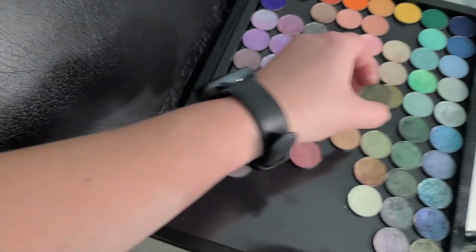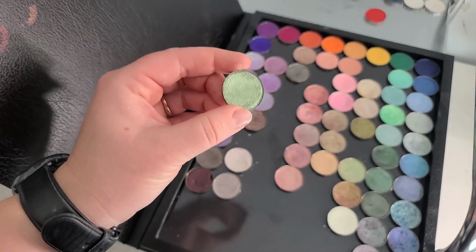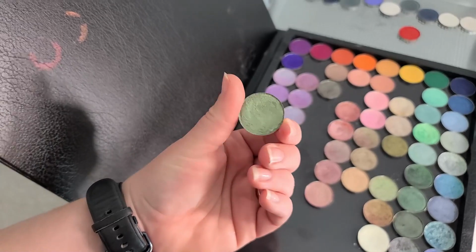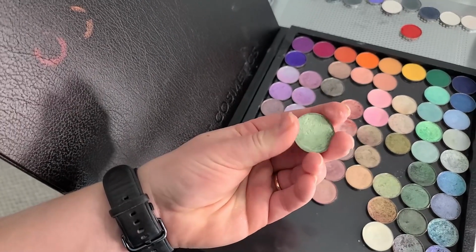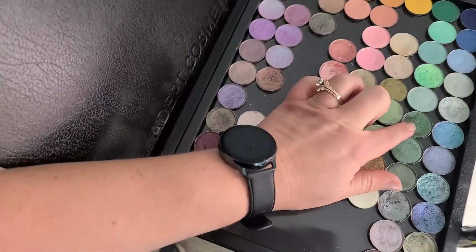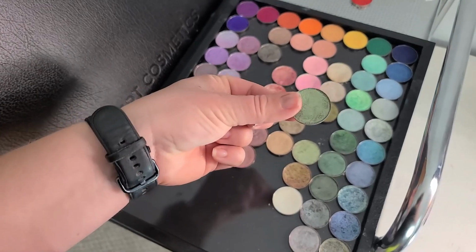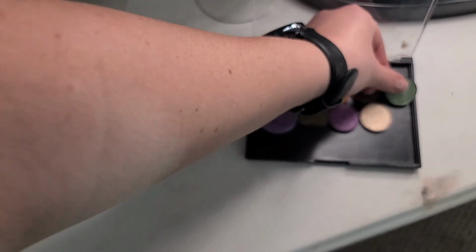Ooh. This one right here. Moolah. Oh, I think I used this in a Pat McGrath dupe, but I never actually filmed it. Yeah, I'm pretty sure I used it. Or no, actually I used this shade, so I think Moolah would work. Moolah would work. So we'll go ahead and add it.